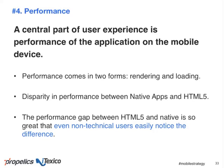And there is a big gap. This is one of the big differences between native and HTML, and it is really great because when you see or talk to ordinary users, on the street or at work, you will easily notice the difference. Doing such things as we do on our phones, like scrolling or swiping or rotating the phone. And this is a big difference.